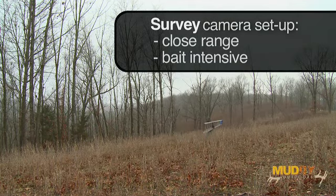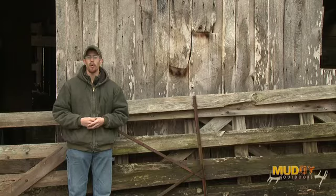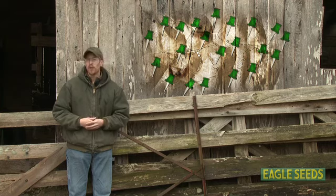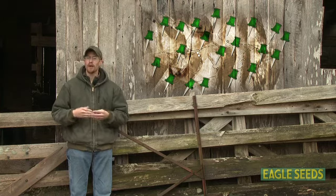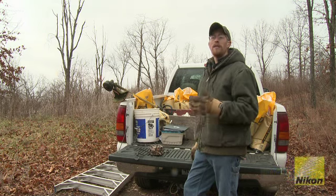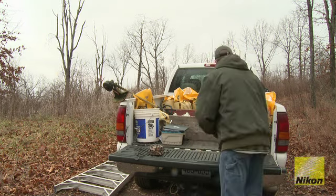When we go about selecting camera sites, we like to have at least one camera site per 100 acres on a property. So particularly here at the Proving Grounds, we got about 21 camera sites on our roughly 1,500 acres. Anytime I'm wanting to bait deer in for a camera survey, corn is my favorite attractant.